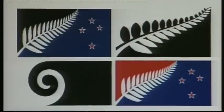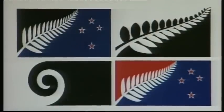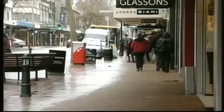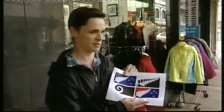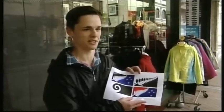3 of the options show variations of the silver fern commonly associated with the country's sports teams, while the final option is a koru in black and white. And while John Key and Richie McCaw have made their preference for a silver fern known, public opinion differs. Personally, I'm not that fond of most of them. I think that one's probably the best one, but to be honest, I don't think most of them just reflect New Zealand's culture at all.